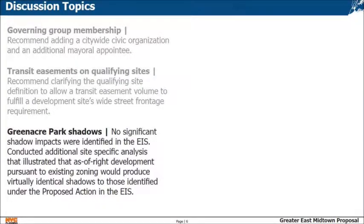Right. Now revisiting Green Acre Park shadows. To reiterate, no significant shadow impacts were identified impacting the park in the EIS. However, as we discussed at the previous post-hearing follow-up, the department did conduct site-specific analysis that illustrated that the incremental shadow would largely fall on a trellis and trees. City Hall and DCP met with Green Acre Park to discuss these site-specific findings. DCP further modeled a development scenario on the potential site nearest to Green Acre Park that was identified as casting shadows on the park in the draft EIS. It was determined through this additional analysis that the type of development that could take place under the proposed East Midtown rezoning would create no more shadow on the park than a building that could be built as of right under the current zoning regulations affecting the area. So the current as-of-right zoning framework.